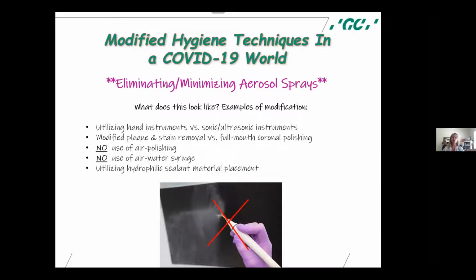And then a lot of people feel like, well, if this is the case, it really limits some of the procedures I can do. Absolutely not. This is where utilizing hydrophilic sealant materials comes into play. I'm actually working with a group right now that the only sealant material they can use is Fuji Triage. Before, they thought they didn't have an option for placing sealants, and they're now able to do so.